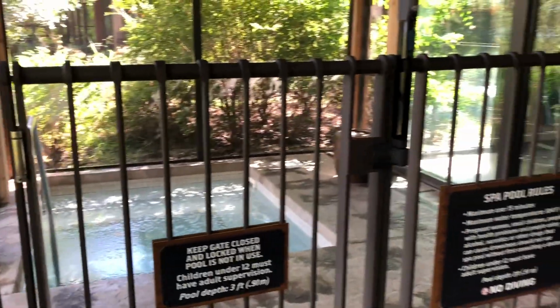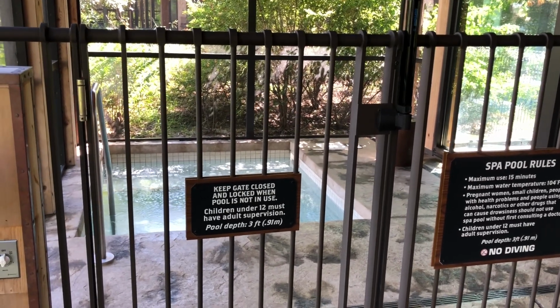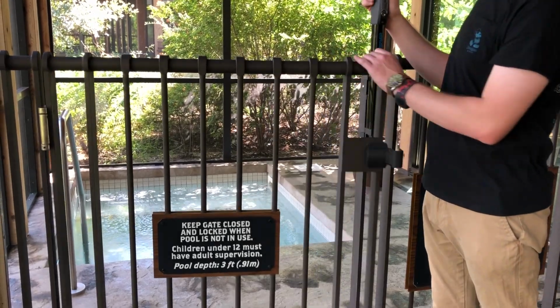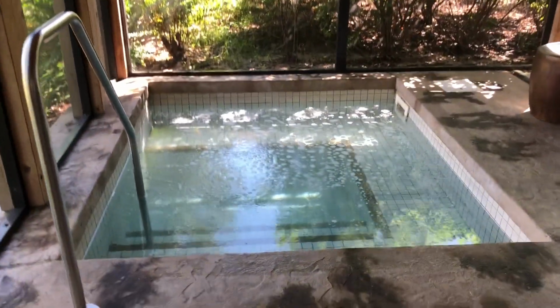And you hear those bubbles? We have our own jacuzzi. So if you get a Cascade Cabin, you get your own private spa. How cool is this? They have a nice little gate here as well, because if you have this family and you don't want the kids getting back there, the nice little lock here. There, Dominic has it open for us. And there it is, wonderful.